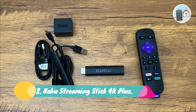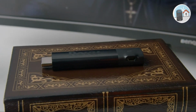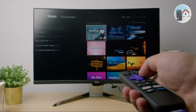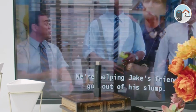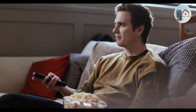Number 2. Roku Streaming Stick 4K Plus. What if you want the best streaming device Roku has to offer, complete with the best remote? The Roku Streaming Stick 4K and Roku Voice Remote Pro are combined in this combination, which allows you to save $10. The main benefits of the remote are always-on voice commands, as the name suggests, so you can operate your TV even if you can't find your remote. Simply within shouting distance will do.